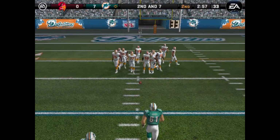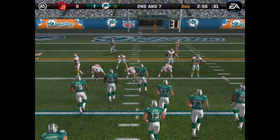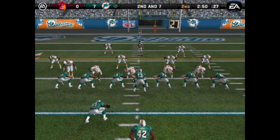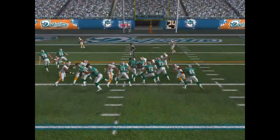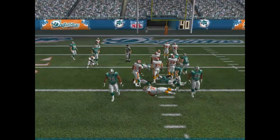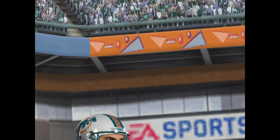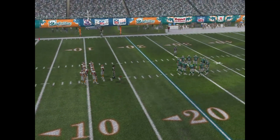Tenth play of this drive. They're in the red zone. 16-yard line. They'll make this a 2-possession game if they get into the end zone in this drive. They're just inside the 20. Dotson comes up to make the play at the 14. The defensive tackle surged through the line to bring the runner down.